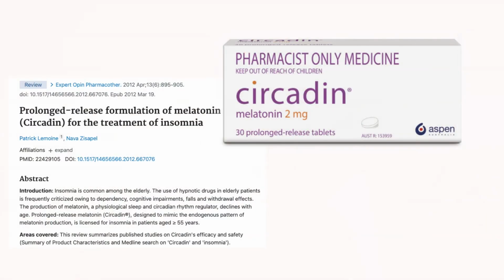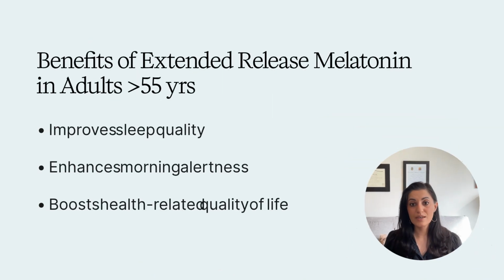There's good evidence behind extended release melatonin in older adults. In fact, 2 milligrams of melatonin extended release, also known as Circadin, is approved in Europe and other regions for the treatment of primary insomnia characterized by poor sleep quality in adults over the age of 55. Multiple clinical trials have shown that extended release melatonin improves sleep quality, sleep latency, morning alertness, and even health-related quality of life in this population with a pretty favorable safety profile. And there's no evidence of dependence, tolerance, rebound insomnia, or withdrawal symptoms.